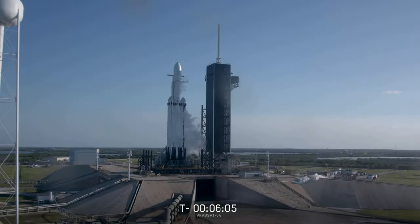The center core, on the other hand, is going too fast to efficiently return to the Cape, so we're using our autonomous drone ship, Of Course I Still Love You. If we have a successful landing today, the side boosters will be reflown on our next Falcon Heavy mission, STP-2. Now, coming up at about T plus 6 minutes will be the side boosters re-entry burn.